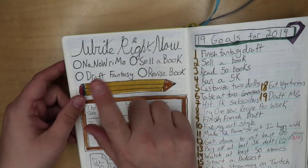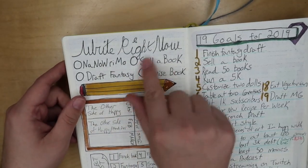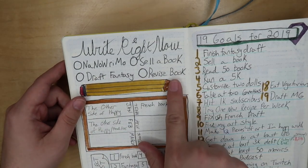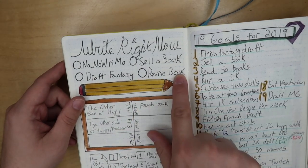So these are my ones: complete NaNoWriMo this year, sell a book, which this one's out of my control, as many of you know. Draft fantasy novel, and then revise, this is the French book. I don't know if that's going to happen this year, but it's still my goal.